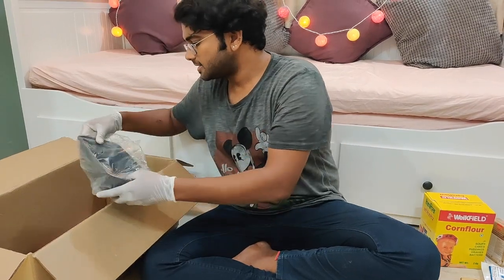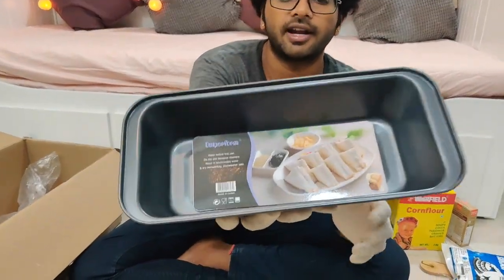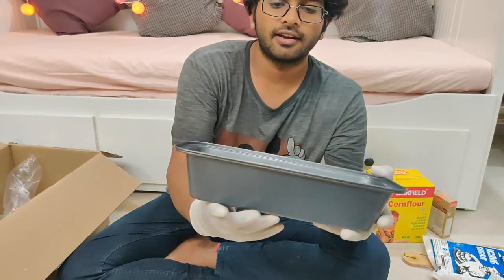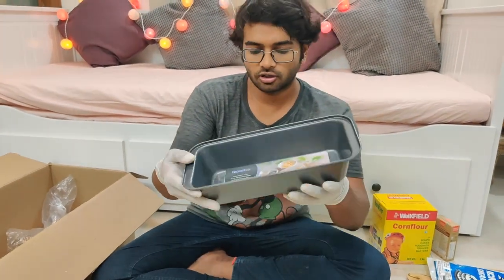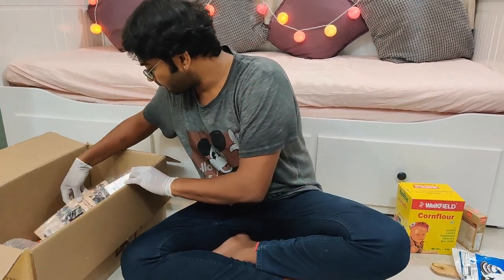And this can be used for baking. This can be used for baking breads. Can be used for baking stuff. And we just liked it, and we thought we'll just pick it up. This was one, and some other stuff.